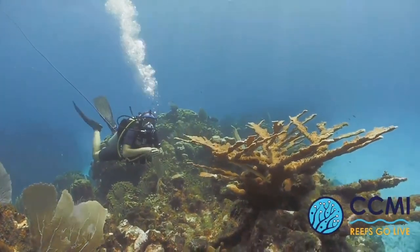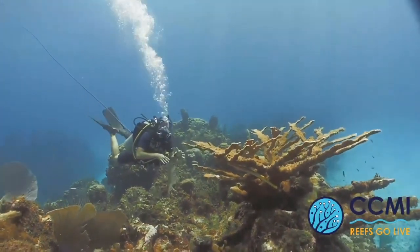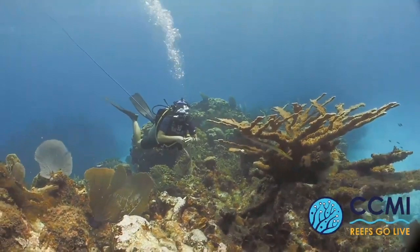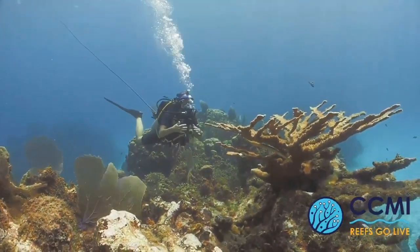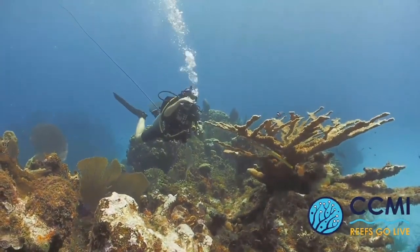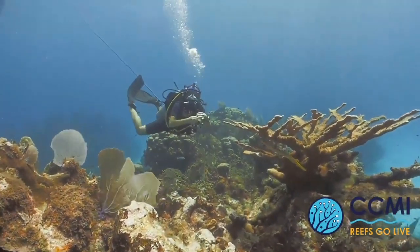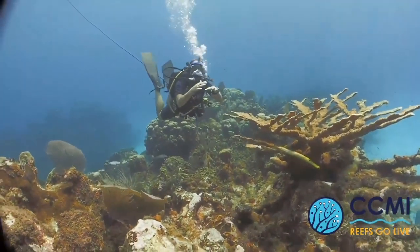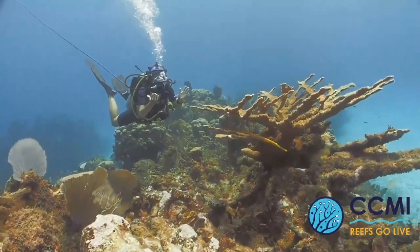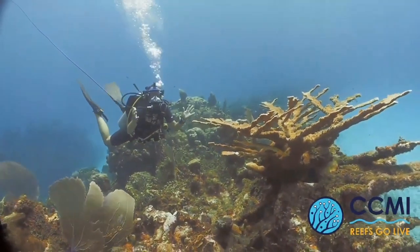Lionfish are eating so many different kinds of fish on the reef and crustaceans as well. They're able to grow super quick, and they reproduce very quickly, and they live in so many different environments in the ocean. Shallow, deep, really salty water, or almost brackish water, where it's kind of a mix between fresh and salt water. So they're exploding their population.